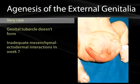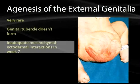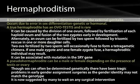Some of the clinically relevant things that you'll want to think about as far as development of the genitalia would be a complete agenesis. Though it's rare, it really happens when the genital tubercle doesn't form at all. It's really going to be from inadequate mesenchymal ectodermal interactions around week 7, which is when this genital tubercle should be forming.